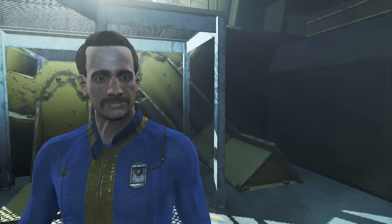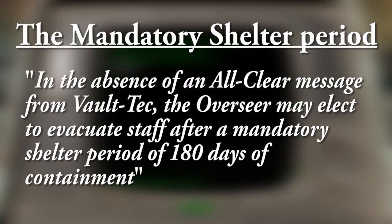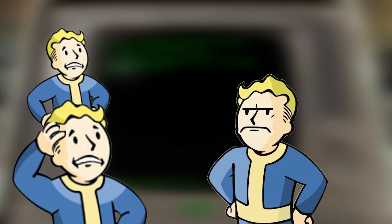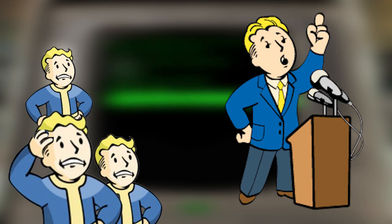The situation was not lost on the overseer. The mandatory shelter period, which is 180 days after the vault has been sealed, was nearing its final weeks. His attempt at trying to keep people calm only made them more concerned. On April 23rd, Herc and crew had a meeting discussing their concerns, and after voicing those concerns to the overseer, he put the whole facility on lockdown.